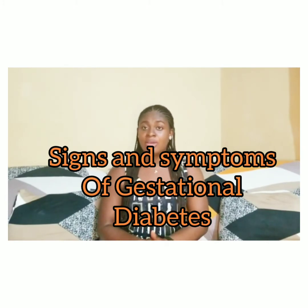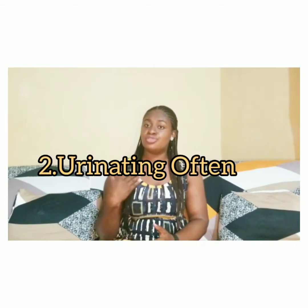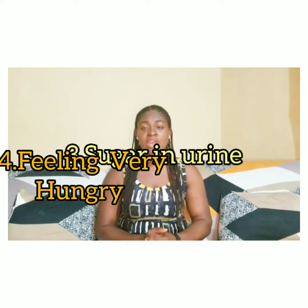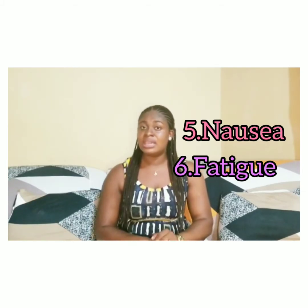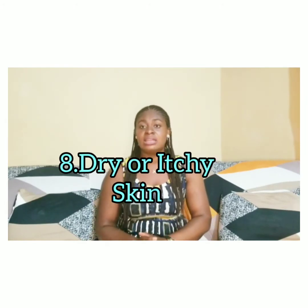Some of the signs and symptoms of gestational diabetes are unusual tastes, being very thirsty frequently, urinating often, and having sugar in the urine. Also, you'll be feeling very hungry, nausea, and fatigue. Some will also lose weight without any conscious effort, and have dry or itchy skin. Some have sores that heal very slowly, blurred eyesight, or losing the feeling in the feet or having tingling in the feet. Those are the signs and symptoms of gestational diabetes.